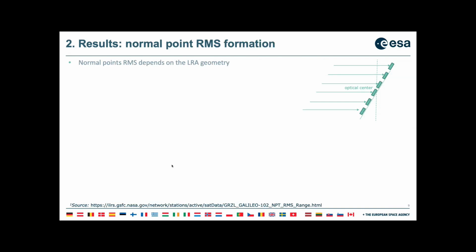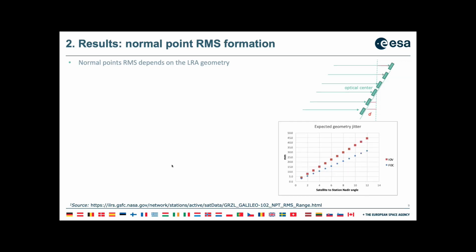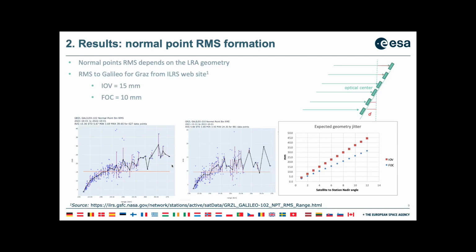What is the normal point RMS? The normal point RMS at formation depends on the geometry, as Michael was talking about this morning. If the panel is not perpendicular to the observation, we see that some reflectors are closer to the station, some reflectors are farther away from the station, and that is having an effect on the RMS of the normal point formation.